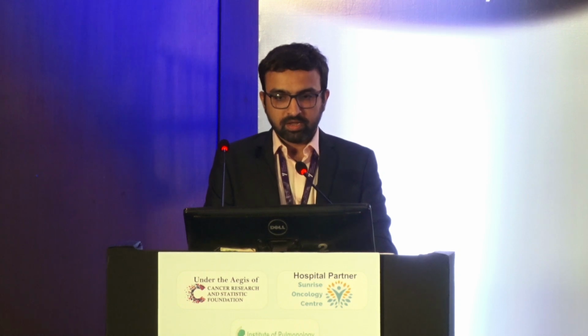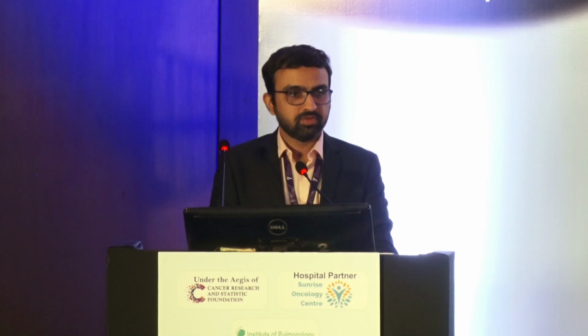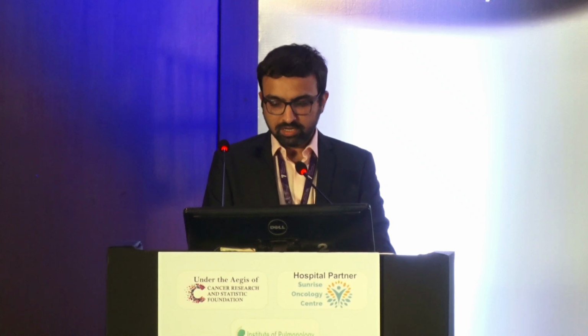The rationale of use of Lurbinectedin in small cell lung cancer is based on the biology of the disease. Small cell lung cancer is a transcription addicted disease with high levels of dysregulated transcription factors that contribute to tumor initiation and progression. Lurbinectedin acts at multiple levels. Basically, it acts at the transcriptome level, leading to dysregulation of transcription and further disruption in cell replication.